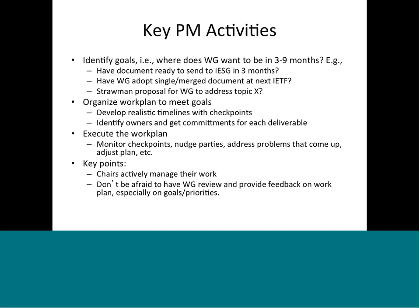Well, set those goals, identify what they are, and the next step is to actually organize a work plan. Once you have a target, how do you actually organize the work in such a manner that you hopefully will meet your goals? And that corresponds to developing a timeline, having some checkpoints, making sure the checkpoints actually make sense, that if step A has to happen before step B, make sure that step A is given priority so that step B isn't delayed because the work in A hasn't started yet. And it's identifying owners, who's going to take the token, who owns the action item, get commitments from them that they are going to be able to deliver in a reasonable time frame, that it works with their schedule. They're not promising something they can't do, and turn them loose.